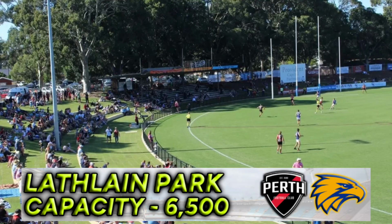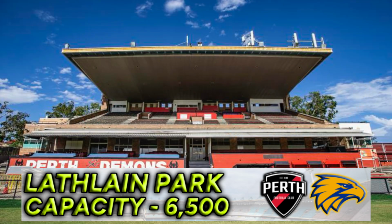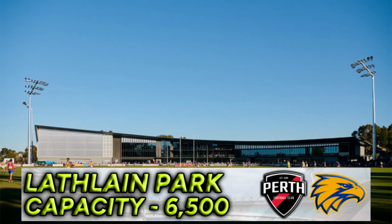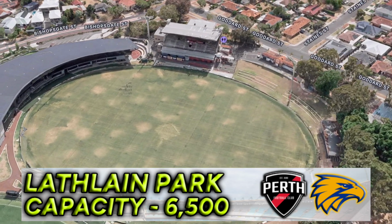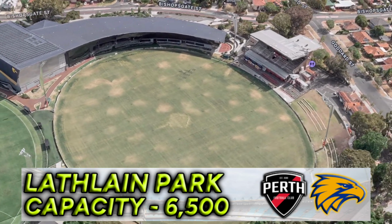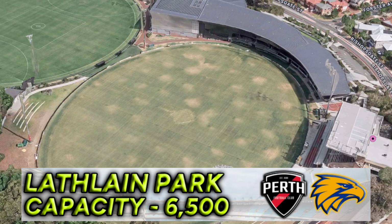Next up, we have Lathlain Park, home to the Perth Demons and West Coast Eagles reserves. This ground has a capacity of 6,500 and was built in 1959. Perth Demons moved in 1959 when it was first built, and the West Coast Eagles reserves moved in 2019 when they joined the WAFL. It is about a 6.5-kilometre drive away from the Perth CBD.